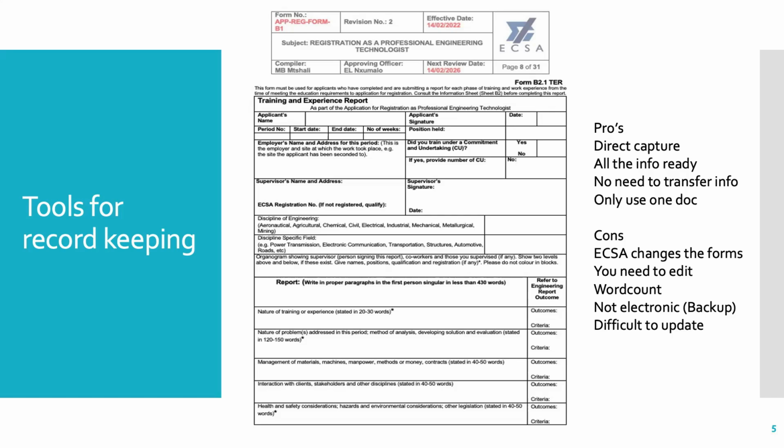So it's not electronic. If you don't have a backup and your system gets stolen or fails or there's a fire or something, you don't have a backup, this is gone. You'll never have it again. So it's difficult to update that. That's the pros and cons. That's your second tool that you can use.